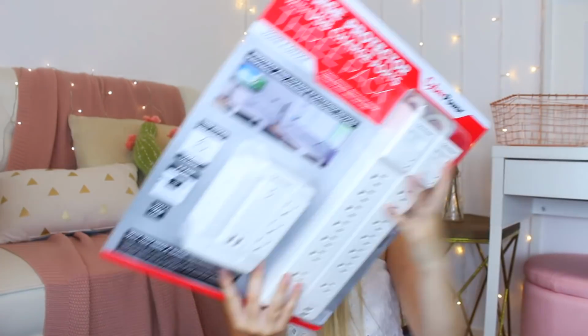I got a first aid kit. It's actually not a first aid kit. It's literally just band-aids and Neosporin. You need band-aids. I'm probably going to accidentally hurt myself a lot. I got this giant pack of extension cords. I thought this would be super nice.